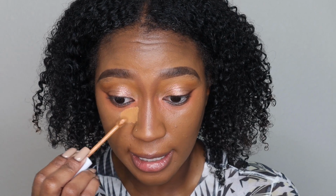But you see how it gives that really snatched look, and then I blend it into the front of my brow. Now we're gonna go in with our concealer, and I like to double up on my concealers as well, because I feel like it helps when I put down a concealer that is a little bit closer to my skin tone, and then go in with my highlighting concealer.